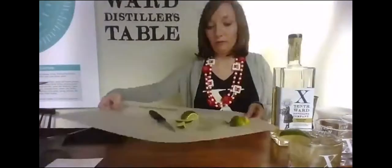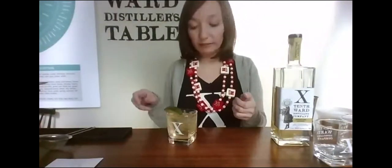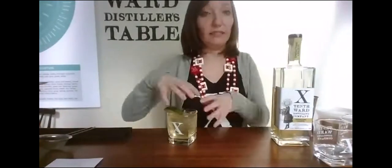One more drink? Awesome. You can do full wheels or half wheels of citrus. It just depends on how you're going. You can also just take an average carrot peeler or something like that and peel a little bit of the peel off, rub it around the glass, and that just expresses the oils enough to also give you a really nice taste and aroma on your drink if you don't want all of the juice in it.